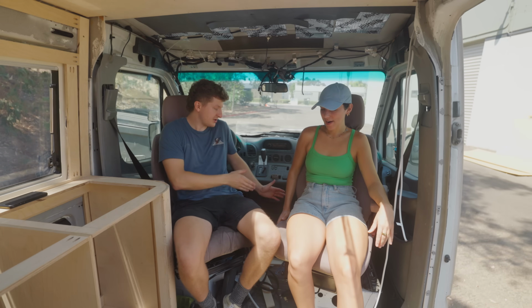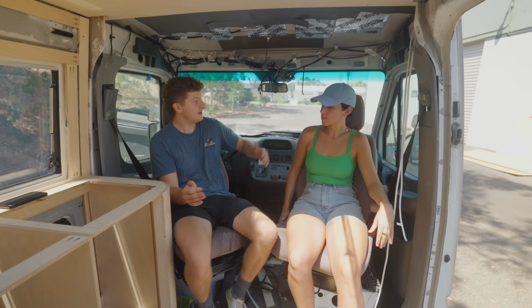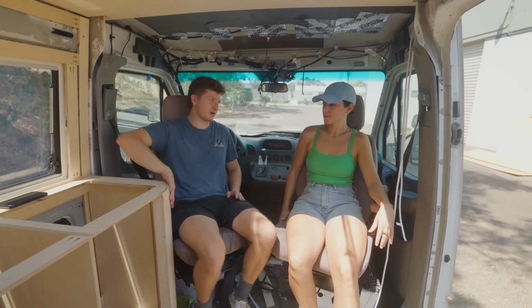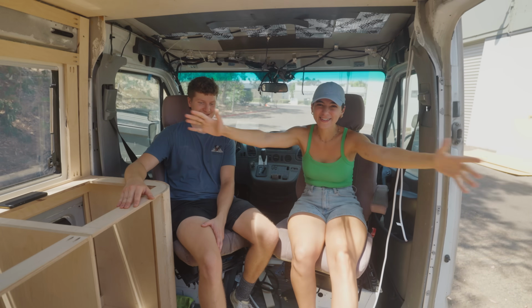So by incorporating two swivel seats, you basically extend that 8'3" length to about 10 feet or so. And that's part of the reason, like Scarlett was talking about earlier, why we incorporated so many curves. You couldn't ask for much more, honestly, out of this thing. Now, let's take you through the rest of the space.